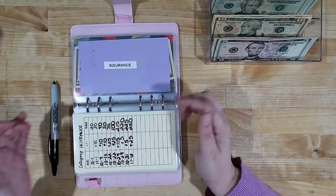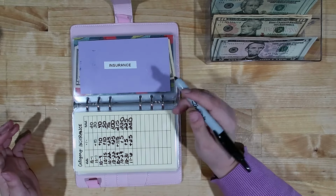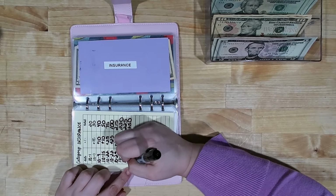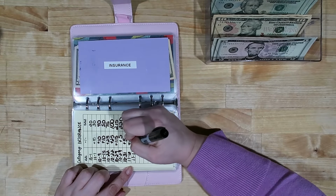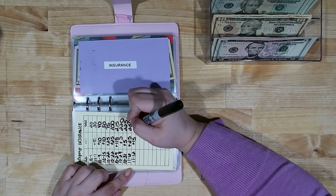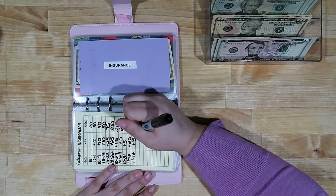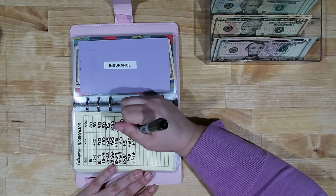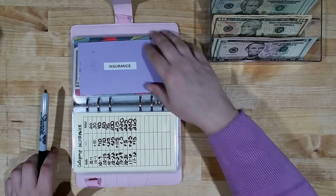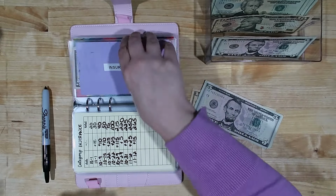All right, next up is insurance. This tracker is a mess. It's all smeary. I need to fix that. I keep saying that every week and then I never do. Insurance is going to get $15 today, right? Yep, I have a little cheat sheet off to the side I'm looking at to make sure I'm adding the right amounts. And this one is going to be up to $265 if my math is accurate. So we're going to add a 10 and a 5.